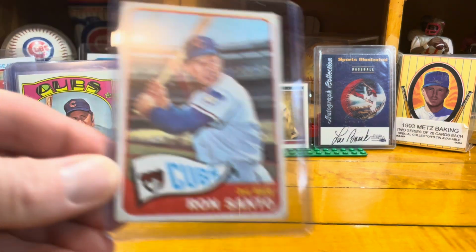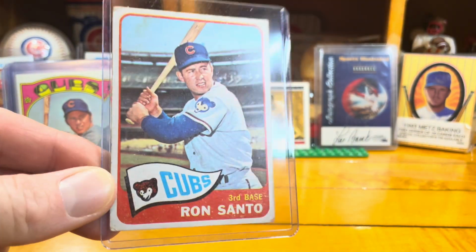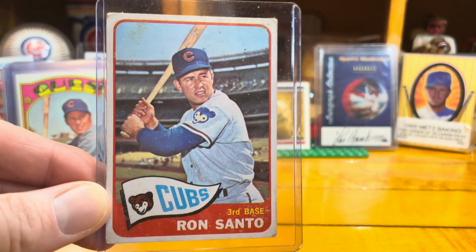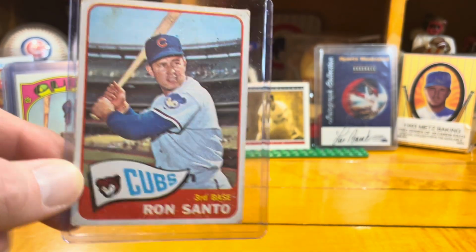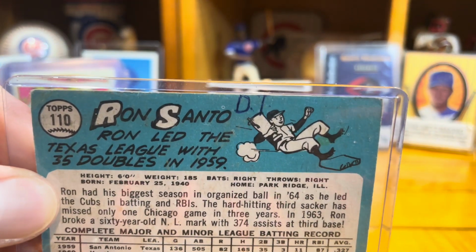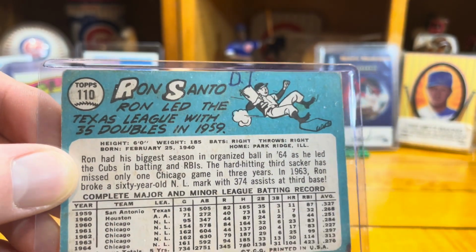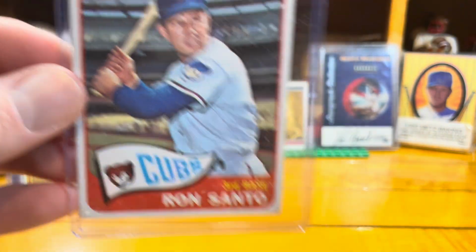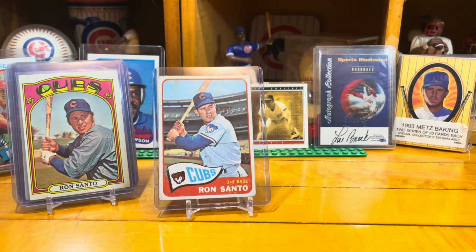Check out this. A 65 Santo. Now, it's got some love. Here he is. He's jumped out of the farm, and here he's in the big stadium. But man, that 65 set is just one of the coolest looking sets. You can see somebody put their initials up there, Mr. DT perhaps. But again, it was worth whatever the total turned out to be. Super pumped to get that.